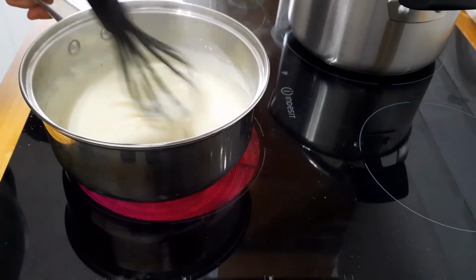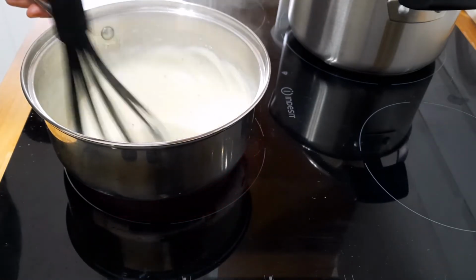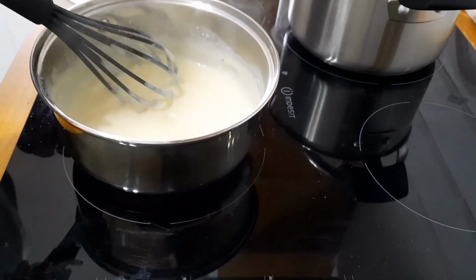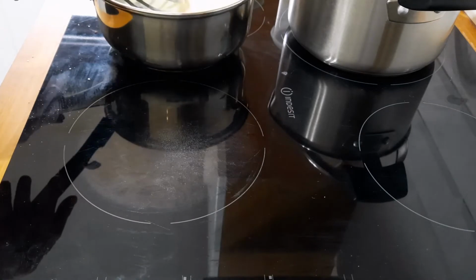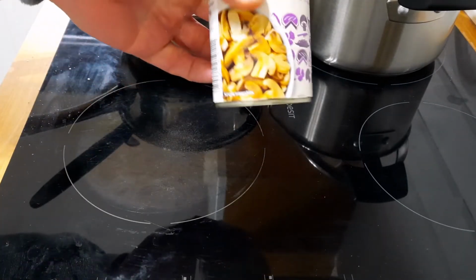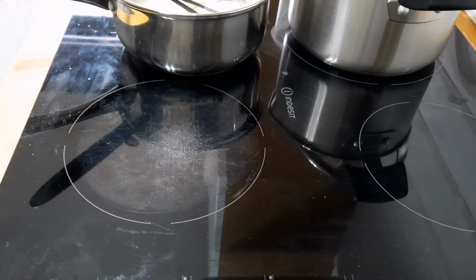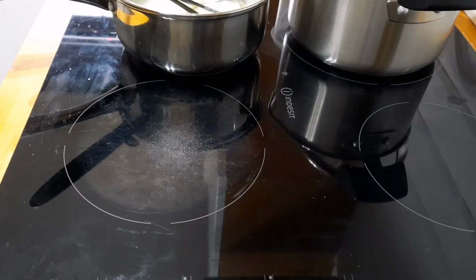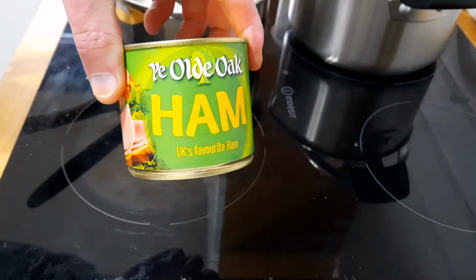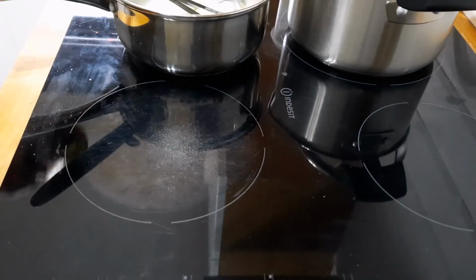In terms of giving it a bit more body, a bit more calories, you could add, I'll just take that off the heat slightly, you could add from your stores tinned mushrooms, but what I'm actually going to do is chop up this tin of ham into little cubes and pop that into there.